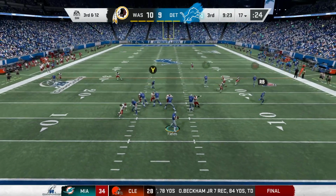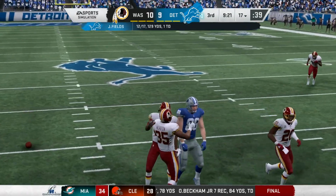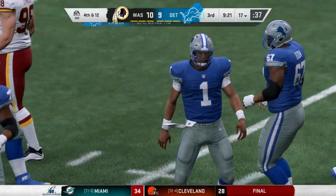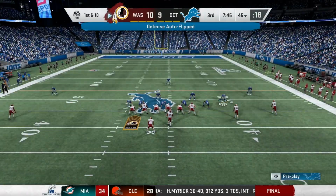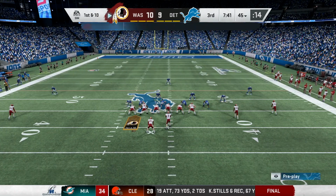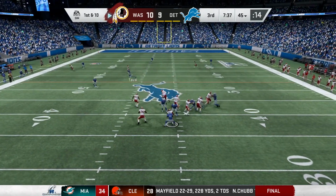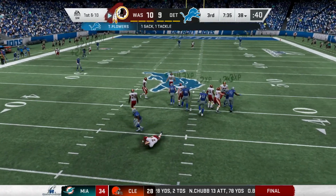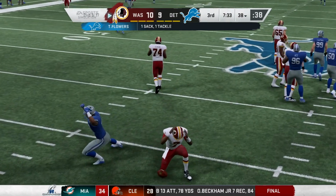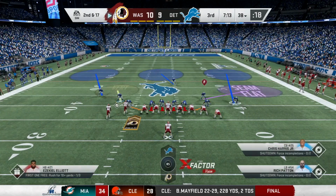And now we get into a 3rd and 12. Throw across middle. Hockenson's open, and that is going to be overthrown. Fields does miss his tight end, and we had to punt the ball away to Washington. So here comes Haskins back out onto the field. Play action fake. He's going to try to buy some time, but he's getting taken down by Trey Flowers off of the edge, having a good season. His first sack of this game.